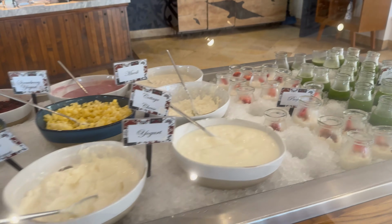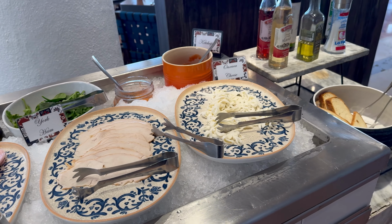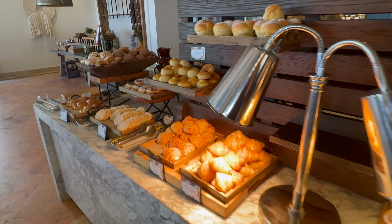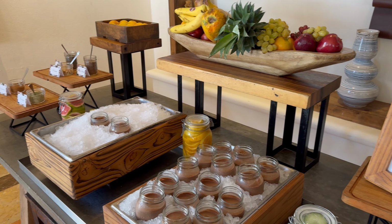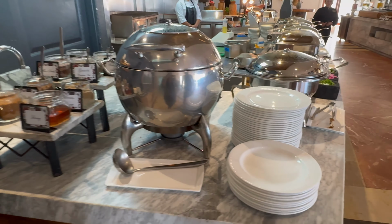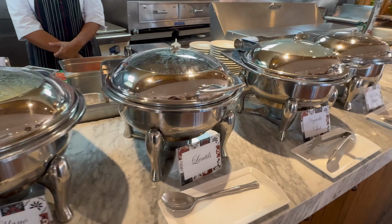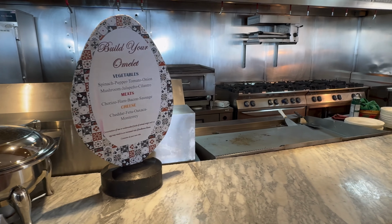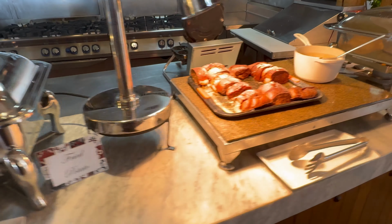But if you wanted to splurge a little bit, you can spend an additional $15 every morning to include the hot bar. And the hot bar rotated every single morning. It included both Mexican breakfast as well as American style breakfast. The Mexican style breakfast included huevos rancheros, chilaquiles, migas, and chorizo, while the American breakfast included bacon, scrambled eggs, and a build your own omelet station.